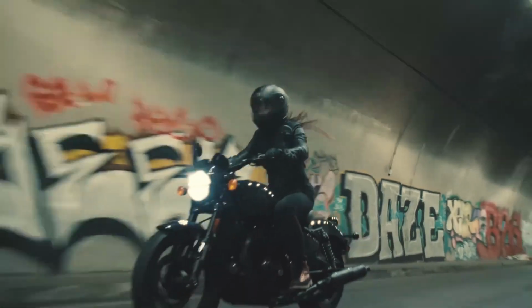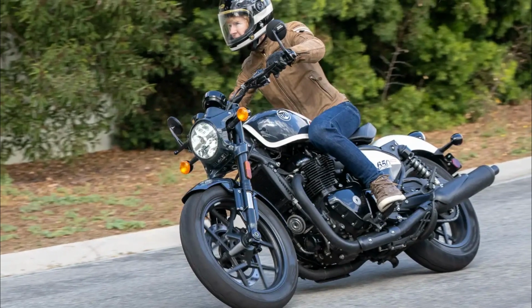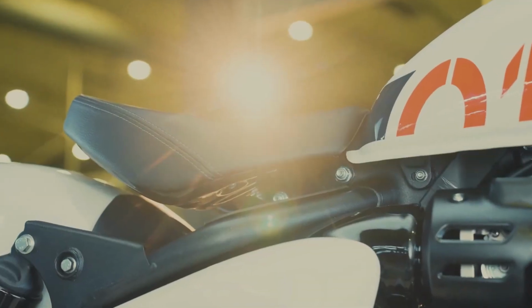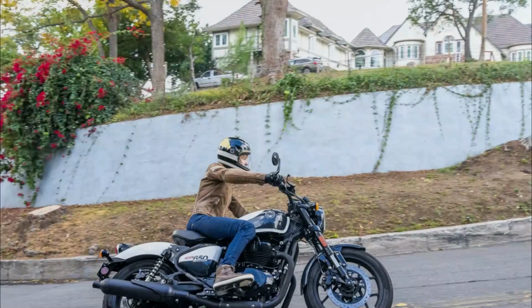The competition heats up. Royal Enfield faces stiff competition, primarily from its British counterpart, Triumph. The Shotgun's trump card is its price, likely undercutting the Bonneville. However, budget-conscious riders also have options: Kawasaki Ninja 650, Yamaha XSR 700, and Honda CBR 500R.